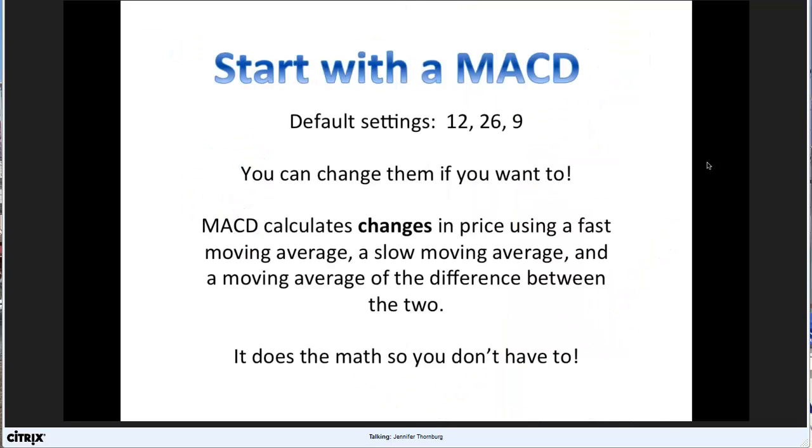I promised this would be abbreviated, so last week I think I had a 60-second lesson on the MACD, and today I have like a 10-second lesson on the MACD. It just keeps getting shorter and shorter, and the reason for that is because the MACD does all the work for you. All you need to know is that we need a MACD. I use my default settings of 12, 26, 9, but you can change them if you want to. I have been experimenting with different setting numbers, and on some of the different hoppers that I use, I do change those up, and we'll get into those later on. But you're welcome to change them around and see what happens. So you don't have to get too legalistic or worried about it.